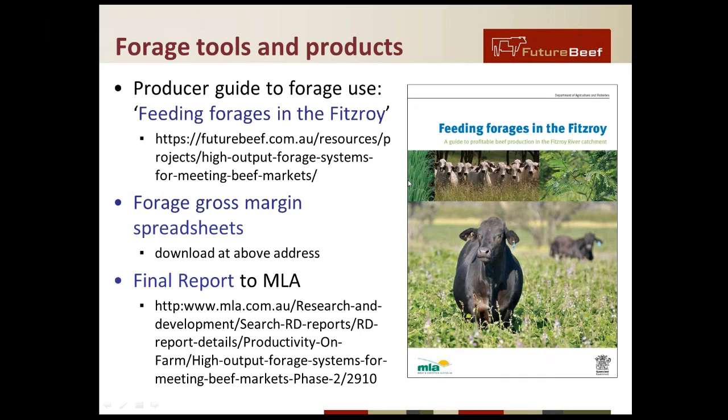As well as that, you can enter your own figures and modify the data in those spreadsheets so that you can calculate gross margins for your own particular business and circumstance. So they might be worthwhile having a look at. And if you're interested in any additional data or information about the project, interested in looking at the full set of results, then the final report can be downloaded from the MLA website at this address here.